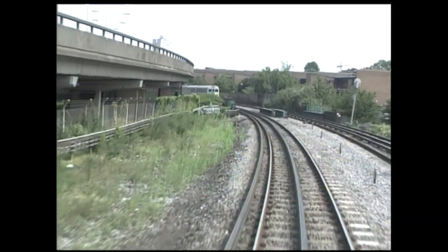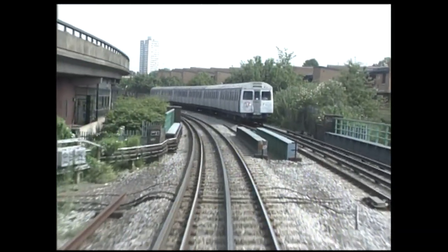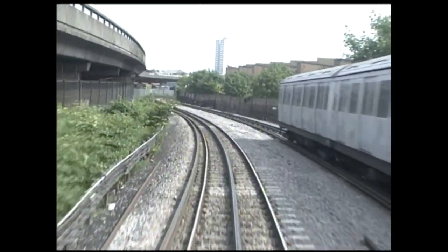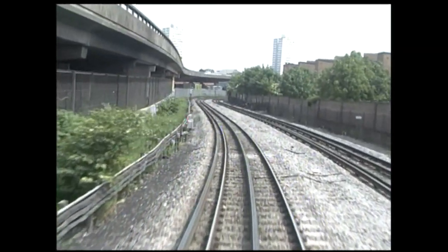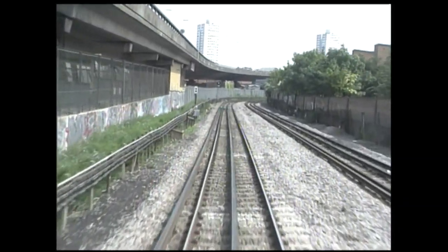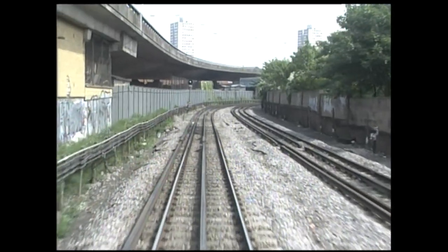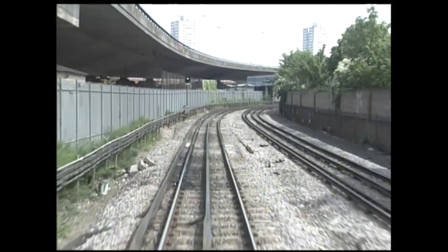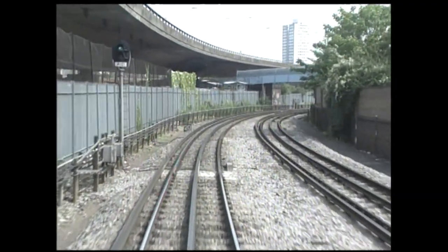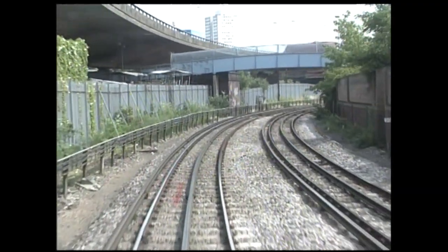When the line was first built, much of the route was through open tracts of land. It wasn't until the end of the 19th century that the area became fully built up. On the left can be seen a fog repeater. These are found on open sections of line, 100 yards in front of a stop signal. In poor visibility, it not only indicates the aspect, but serves to warn the driver of the signal's exact location.